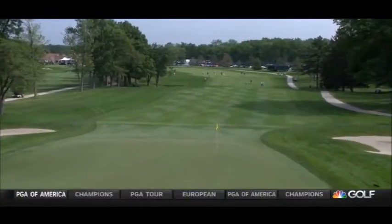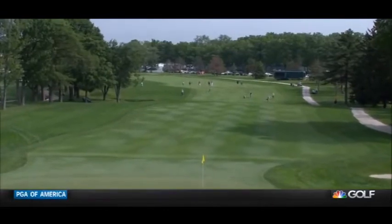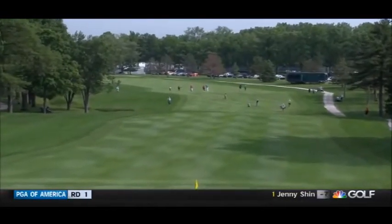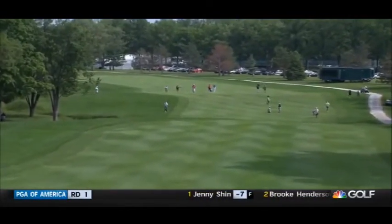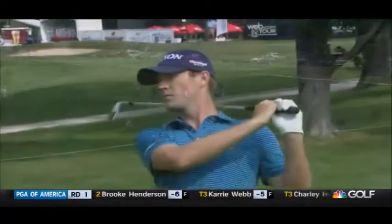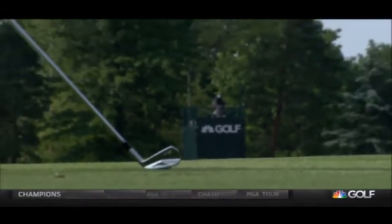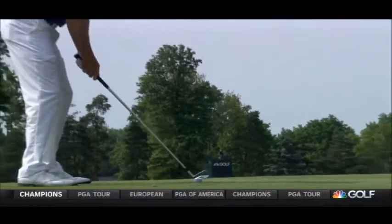Out to the 17th. There we've got a trio of approach shots coming up. Chris Wilson first to go. And different strategy here for Wilson. Right at the TV tower. 206 yards for the young man from Dublin, Ohio. That stinger. Clear view of the green. Up on the top plateau. Hole today, just right on the front, just 6 on.